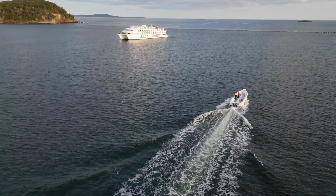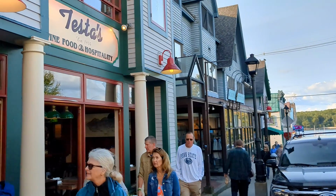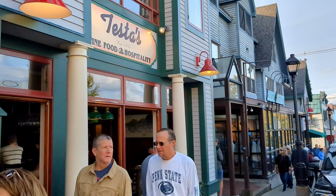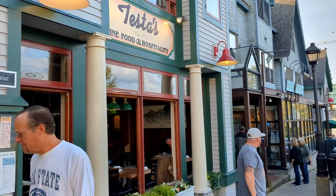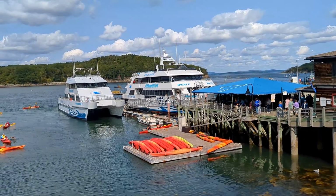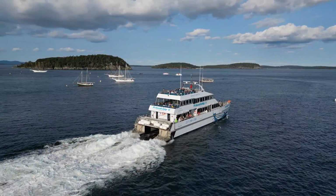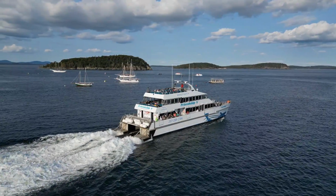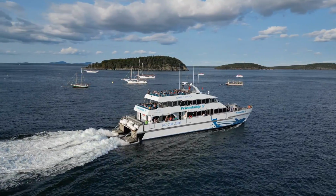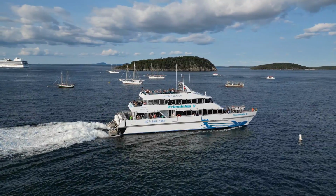After our morning tour of Acadia National Park, some people headed back to the ship for lunch, but I stayed in town and had lunch at one of the many restaurants downtown since I was going to be doing another tour in the afternoon. My afternoon tour was a nature cruise on one of these tour boats you see here, and I just love being on a boat, so a scenic boat tour sounded like a really great way to spend the afternoon.